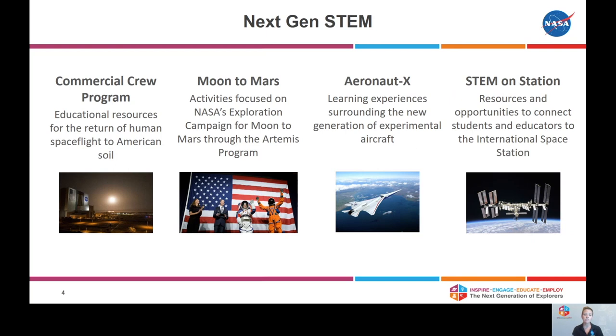So we have four mission-focused activities that we are continuing to promote, one of those being Commercial Crew. And you're going to see some resources from that activity here in just a second. Celebrating the return of human spaceflight to American soil. We also have the Moon to Mars activity, which focuses on NASA's mission to go forward to the moon and then on to Mars through the Artemis program. We have the Aeronautics activity that's looking at the next generation of aircraft, and then STEM on Station, which creates resources to bring the International Space Station to your classroom.